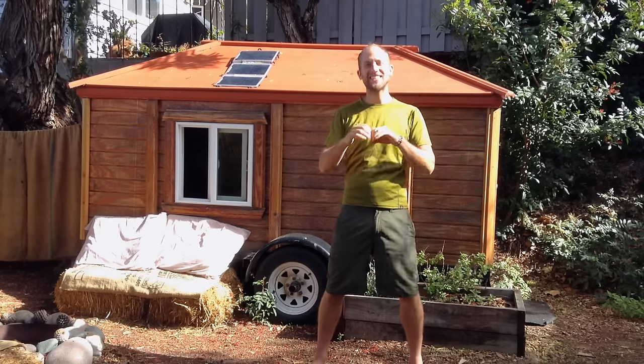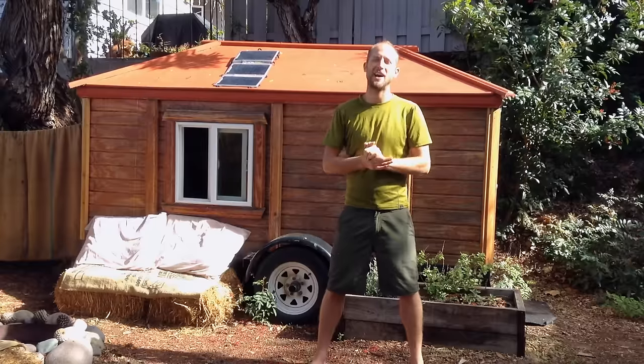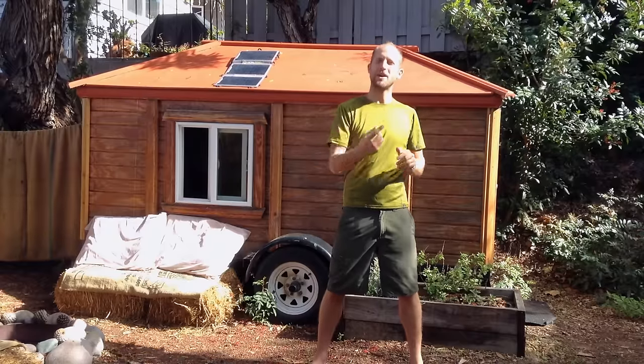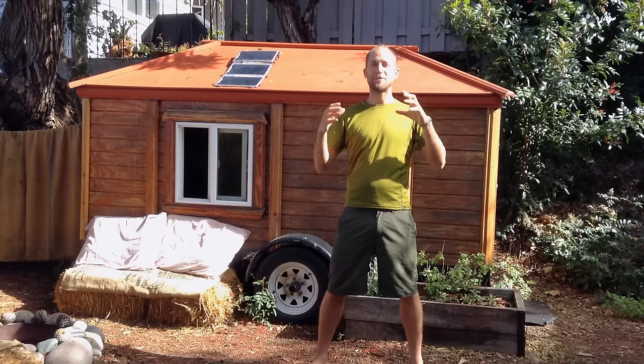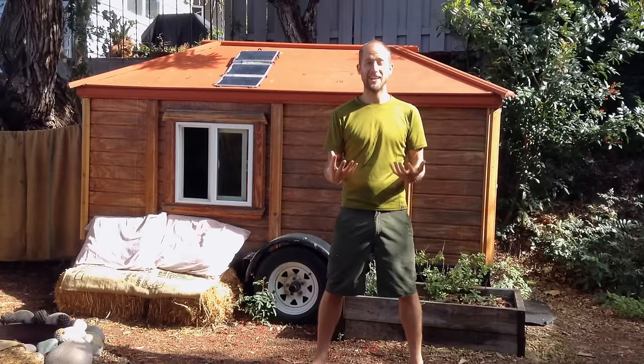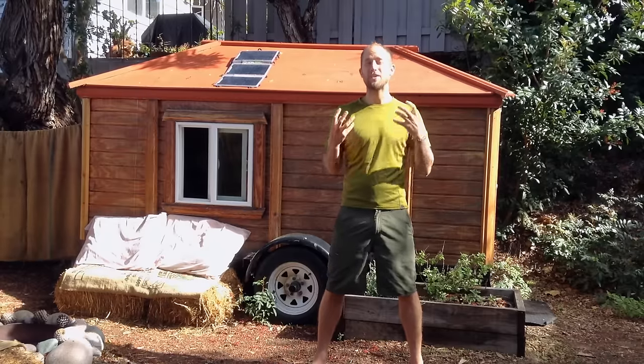This is my little teeny tiny 50 square foot tiny house that I've lived in off the grid in San Diego for just about 1 year now. It's been an incredible experience. I found that the more simply I live, the more freely I live. But I'm taking it one step further.